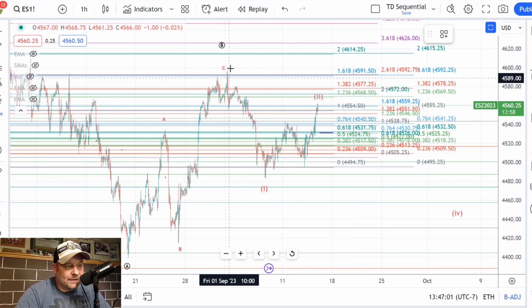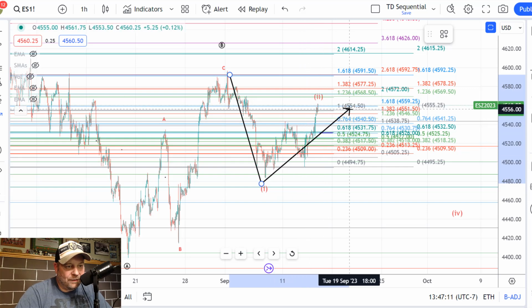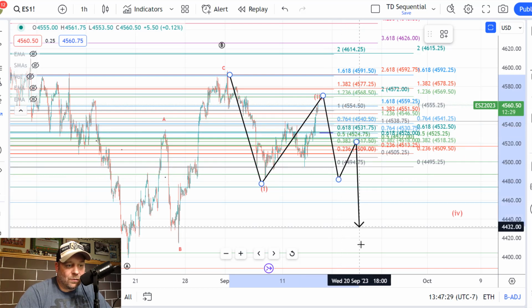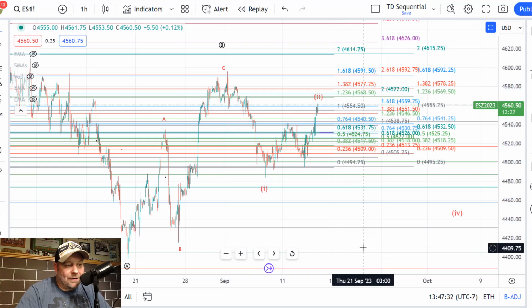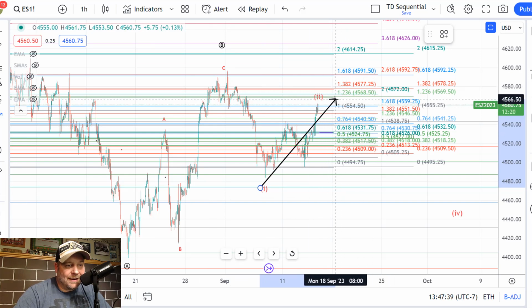So how that would look is we have this ABC off the low, and then we would have a 1, 2, and we have pretty good parameters in place here because they have pushed up through the 1.0 at 4554. That does give us a pivot, which is 4540 to 4531. If at any point the market holds 4570, 72 in that area, and then breaks back below 4531, it's much more likely we're going to go ahead and start this wave C to the downside.